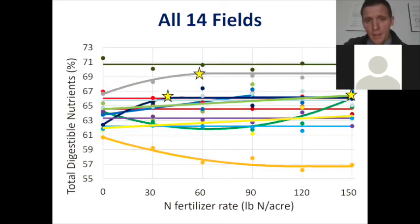The second thing that we looked at was total digestible nutrients. And here it was a different story. Only a few, so only 3 of those 14 fields did we see an increase in total digestible nutrients when we applied fertilizer. So really not a factor that will be that important as you're deciding or determining when to put nitrogen on.